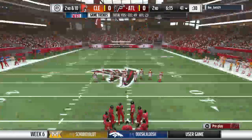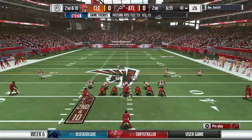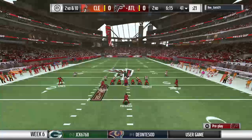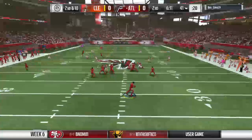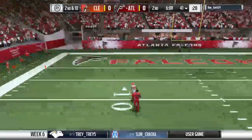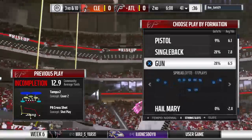So 2nd and 10 here. Double tight, guys, double tight. Freeman, the lone man in the backfield. Hey, watch that. Check fire. The play action fake. They'll look to throw. He's going to rifle one deep left side. And they went for a big play through the air on 2nd down. Couldn't connect. Now it's 3rd.